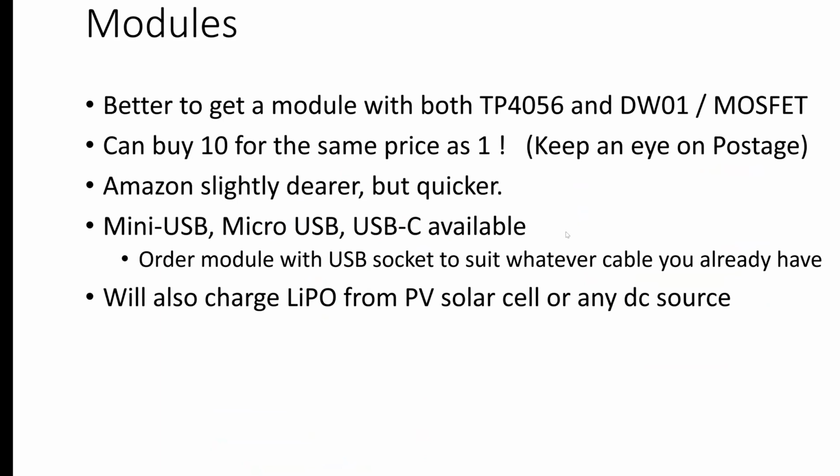And the other thing you have to remember is that if you're charging these things from USB, you'll have a cable already that plugs into your wall charger or your phone charger or your computer or whatever, and it'll have a mini USB or a micro USB or a USB-C or whatever on it. It's worth buying the one for the cable that you've got. It's not worth buying these things for pennies and then having to spend money on a cable because you bought the one with the wrong plug on the end of it. So please bear that in mind. And the wee module will also charge from a DC source, or as I say, a photovoltaic cell if you want to do it outdoors.